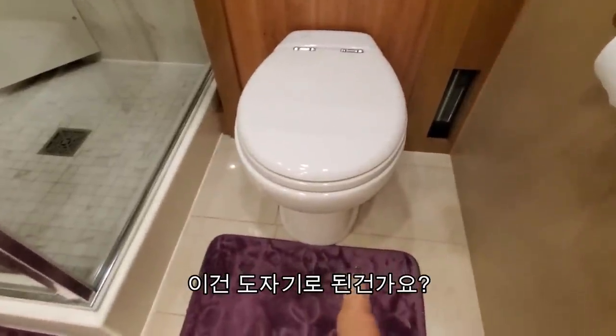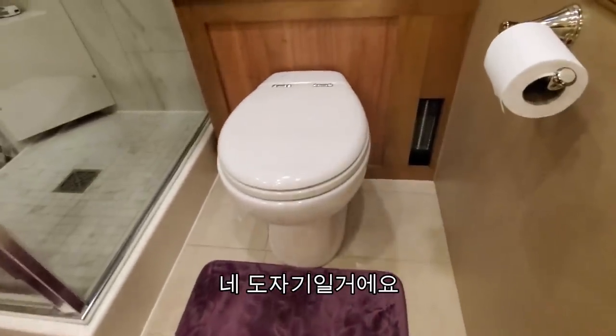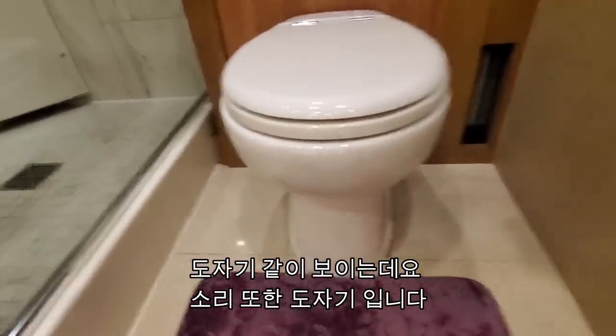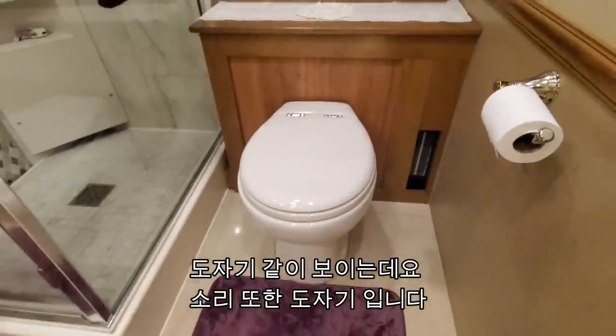This is a closet. Is it porcelain? That's a toilet. No, it's not porcelain. I don't think they are porcelain. They're supposed to be, but I don't think they are. But it looks like porcelain.